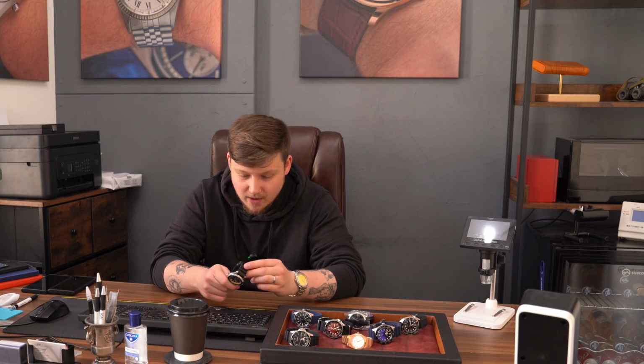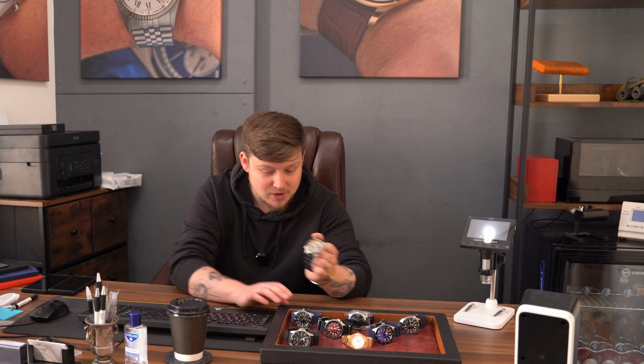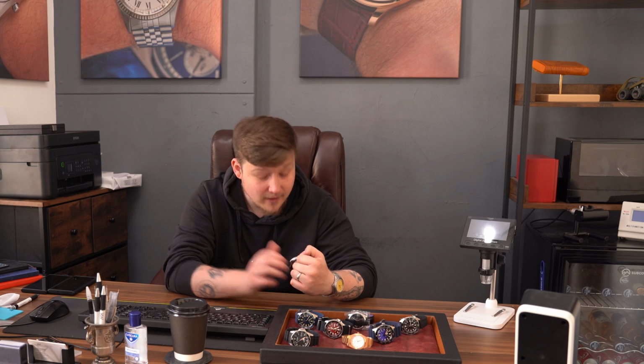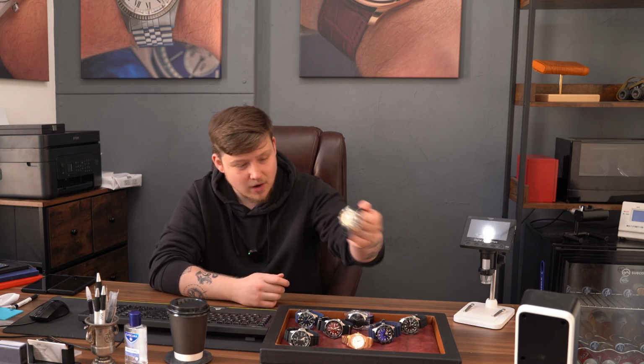From there to a Citizen ProMaster automatic, nicknamed the Fugu, and it's inspired by a pufferfish. A very, very cool watch, very cool dial as well, just like this Astrolabe, but on a very, very different budget, under £300 all day long, and a really, really cool colour scheme as well. I like this one a lot. Let's take a closer look.